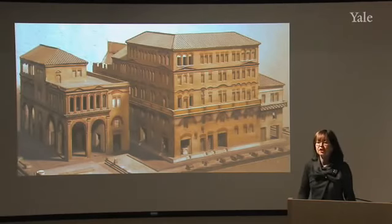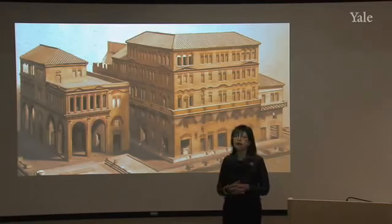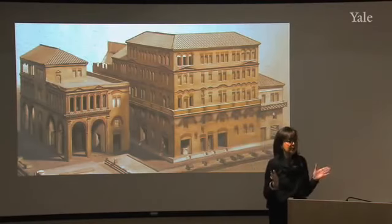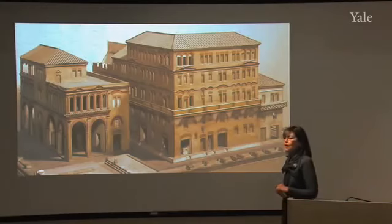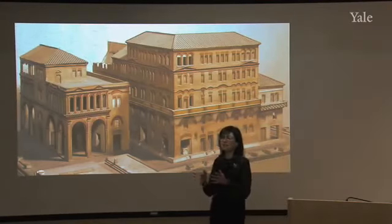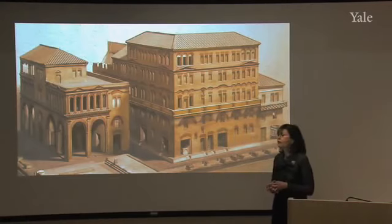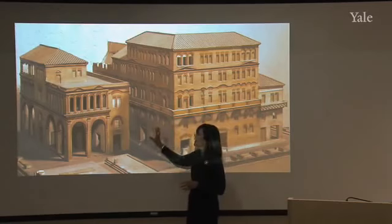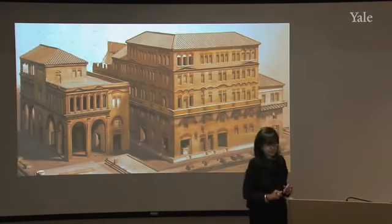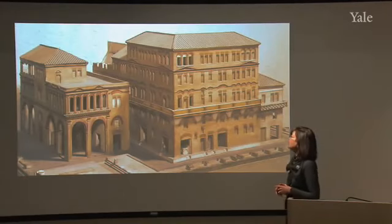The word insula, I should mention, can be used in two ways. An insula either refers to a multi-storied apartment house, or it refers to a block of houses in a city like Ostia. For whatever reason, it was used interchangeably to refer to either a block or to an individual house. So pay attention to that when you read about an insula or insulae. Again, this one dates to the 2nd century A.D.